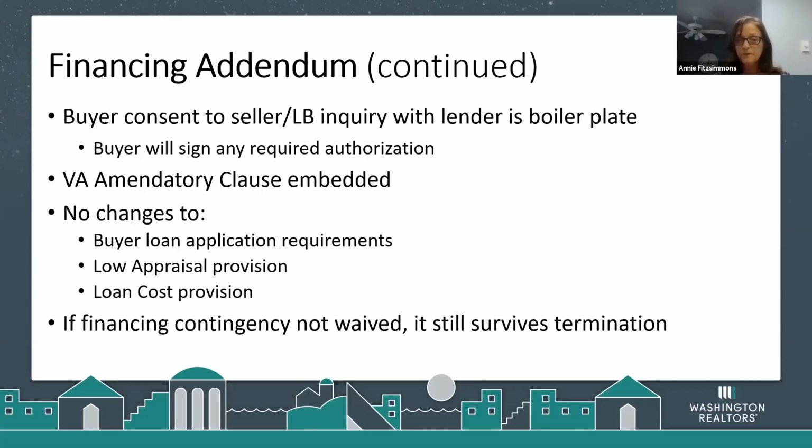We now have the exact language from the VA amendatory clause embedded in the financing contingency. We also have language, it was in there before, it's still in there, requiring the parties to sign any other amendatory clause that may be required by buyer's lender.